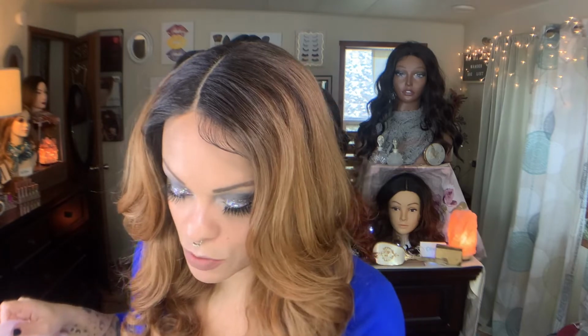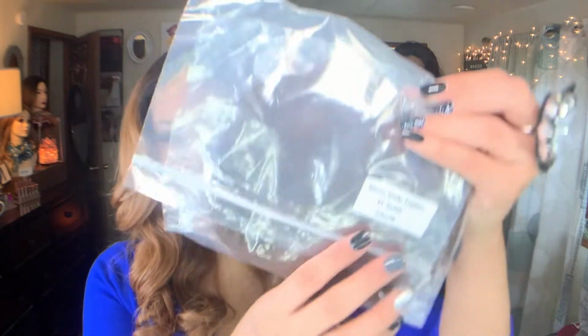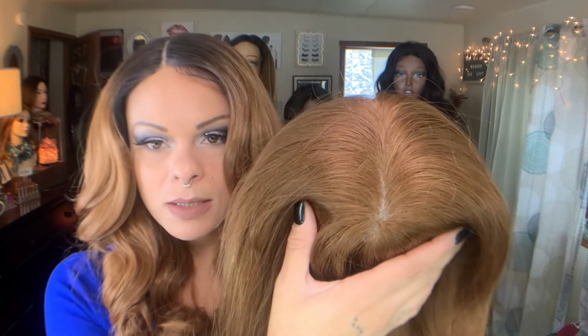Okay, let's undo the topper. Oh, these bags are so beautiful. Okay, so it says Bionic Scalp Topper, 14 inches, color number 6. Okay, this is what it looks like. Okay, this is human hair. You can see the scalp.